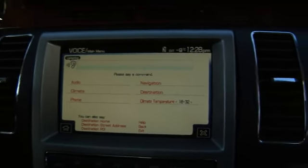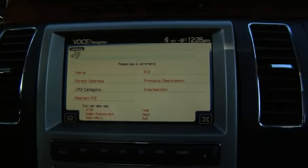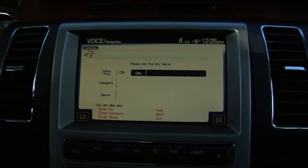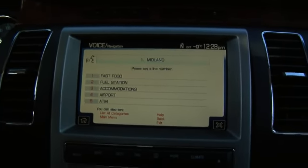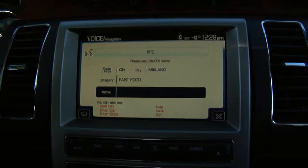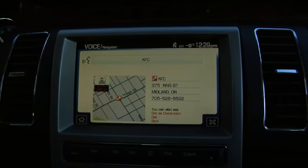Please say a command. Destination. Destination. Please say a command. POI. Destination POI. Please say the city name. Midland. Please say a line number. 1. Midland. Fast food. Please say the POI name. KFC. Press the voice button to say set as destination, dial, or back. Set as destination.